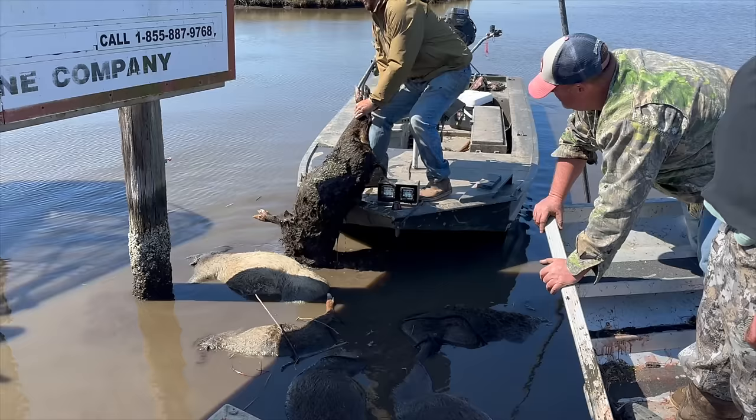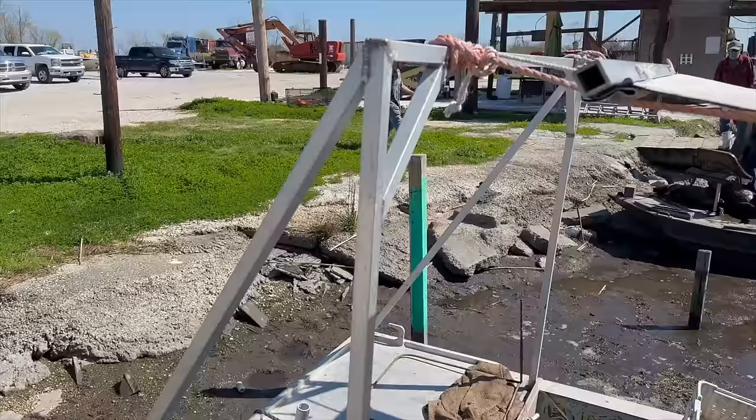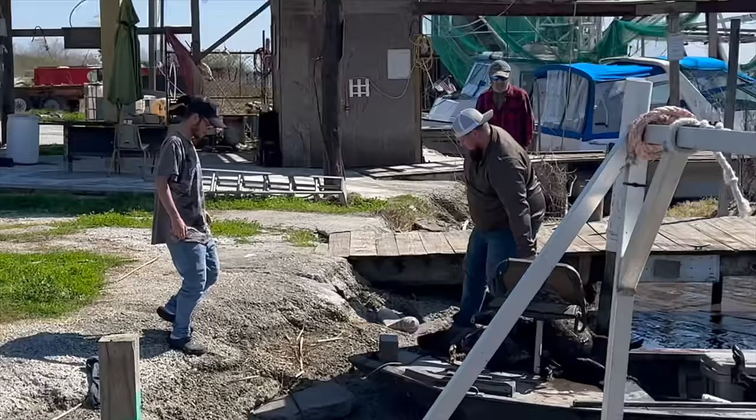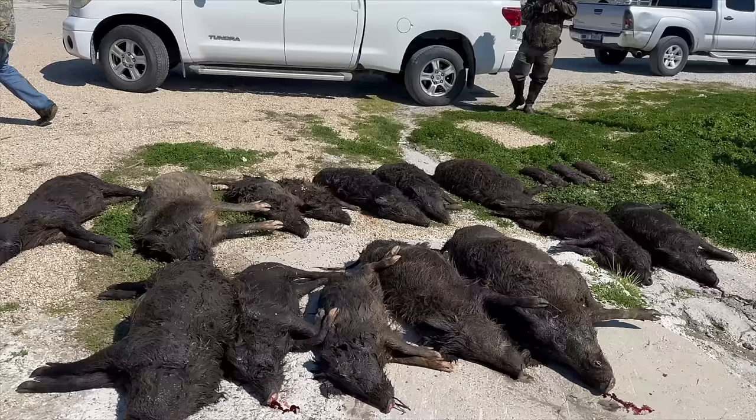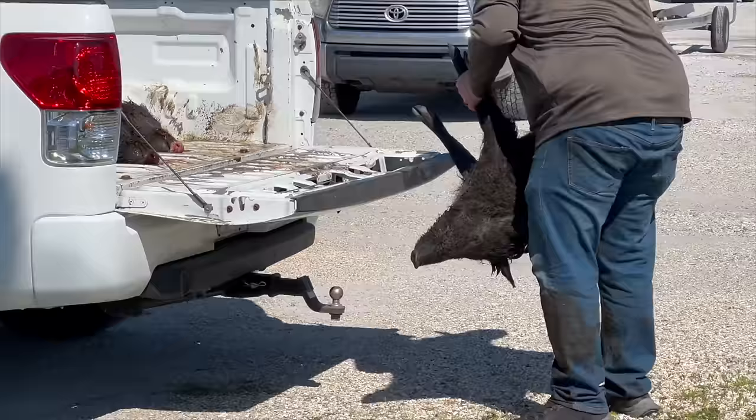What I really like about this is that not only were we able to kill a bunch of hogs to help out this marsh, but by the time we got back to the boat ramp, we already had people waiting on us to take the hogs to eat them. Although these are extreme invasive species and a huge pest, they're not going to waste whatsoever. These things taste great and people love to eat them.